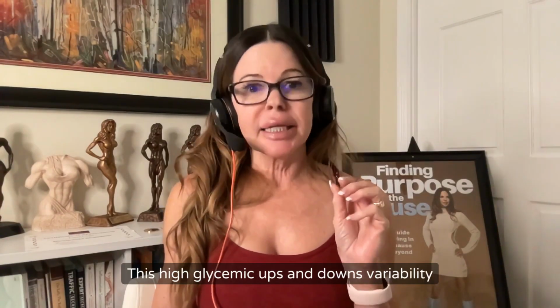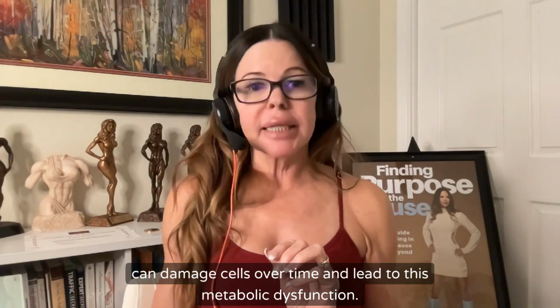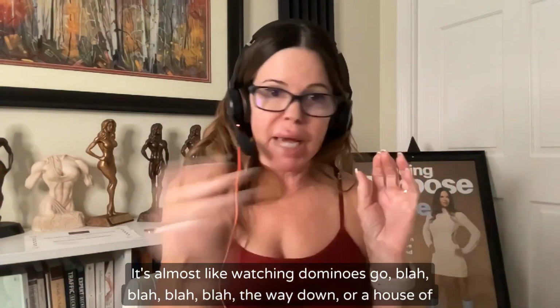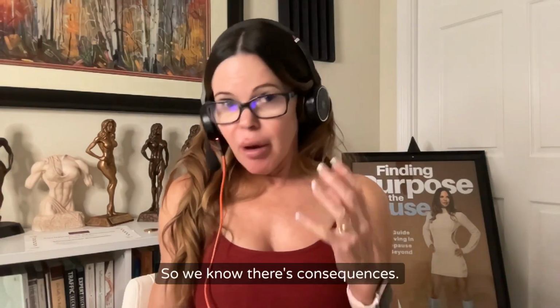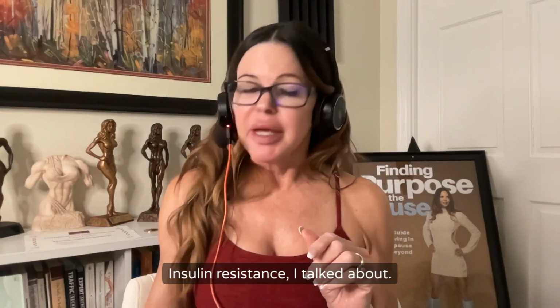This high glycemic variability, these ups and downs, can damage cells over time and lead to metabolic dysfunction. It's almost like watching dominoes go all the way down, or a house of cards. And this process often begins with insulin resistance. So we know there's consequences. These are a few. Insulin resistance, I talked about.